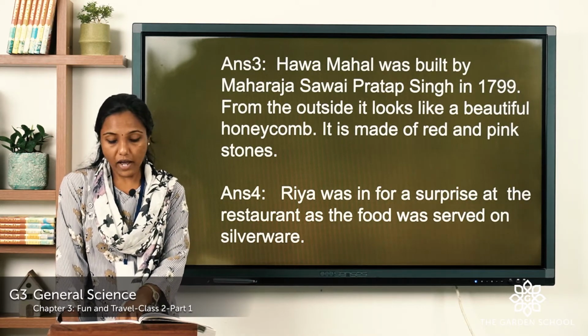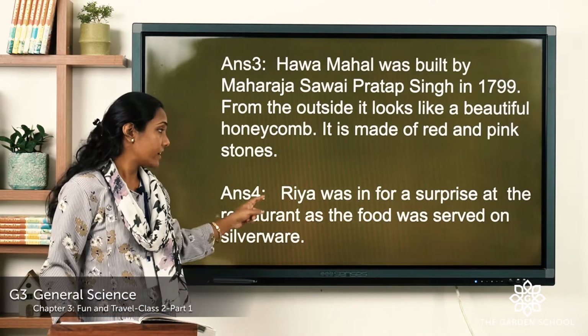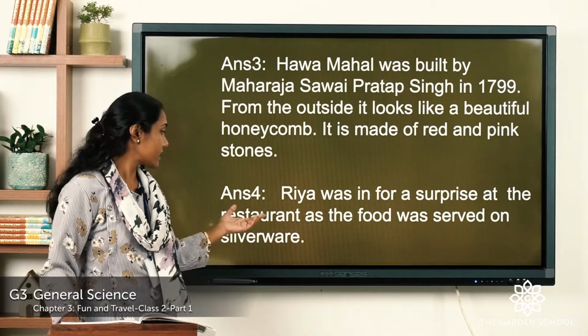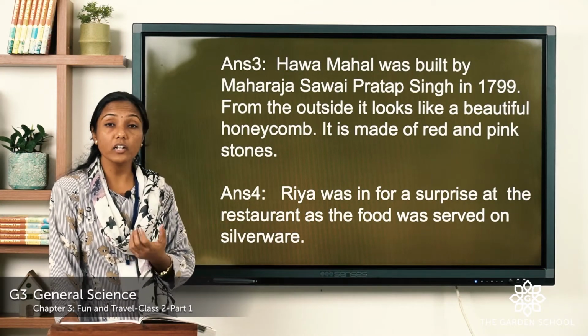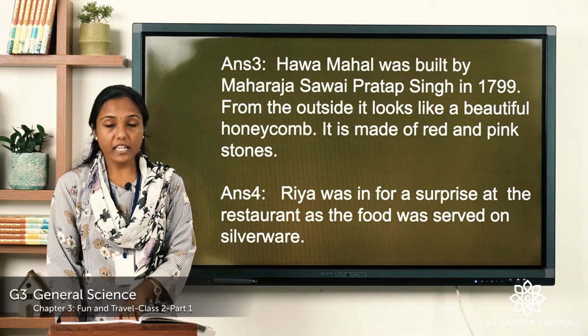Fourth one. Why was Riya in for a surprise at the restaurant? Riya was in for a surprise at the restaurant as the food was served on silverware. Let's see the fifth question, the last question.